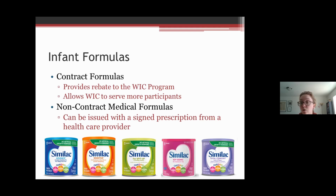However, if a participant, a woman, a child, or an infant does have a medical condition and requires a non-contract medical formula, WIC can provide those as well. They just need a signed prescription from a healthcare provider. And WIC has a specific prescription form that's available on our website.